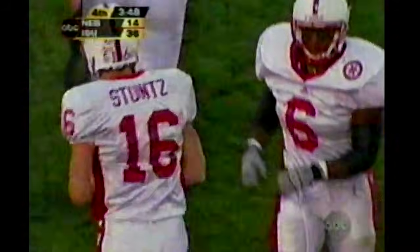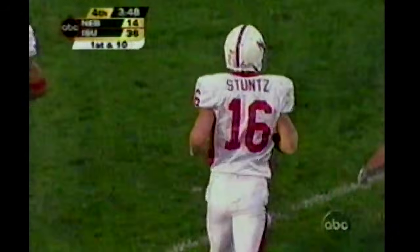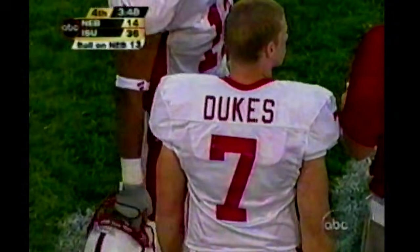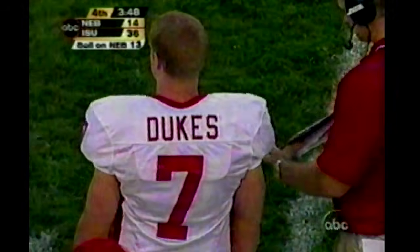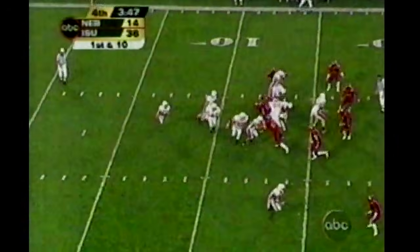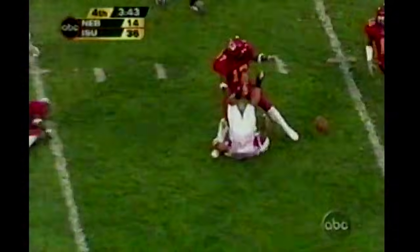You also wonder if Nebraska's going to burn the red shirt for Kurt Dukes, their freshman who came to Nebraska in the spring. He attended spring football practice and was listed number 2 for a while, but now he slipped down to number 3, and you wonder if they're going to make the move now. Very highly touted youngster from North Carolina, I believe.